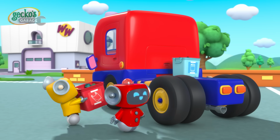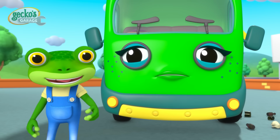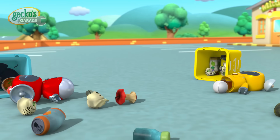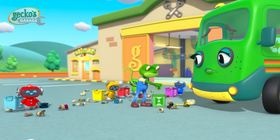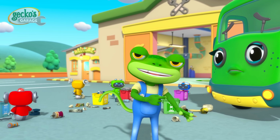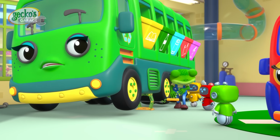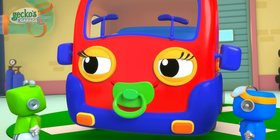Oh, Baby wants to help. Oh, thank you, recycling team. Well done. Never mind. The important thing is you tried to help. And if at first you don't succeed, try again. Red and yellow can fix Mama's suspension, while blue, green and I help Baby become a recycling truck. Just like her Mama.